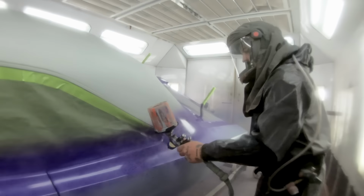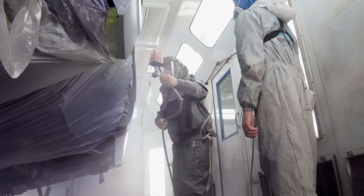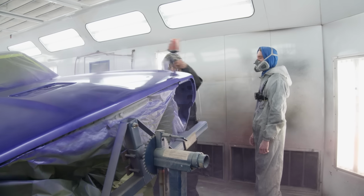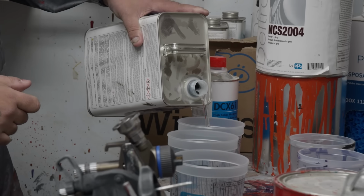So if you go to wet sand it, you're just going to have whatever color, purple. Right. You'd have it all over your hand. You'd have it all over the floor. And then when you go to buff it, you'll move that metal around and it'll be all streaky and mottled. Yeah. You can't cut and buff single stage. Right. Because you're just going right into the metallic paint.